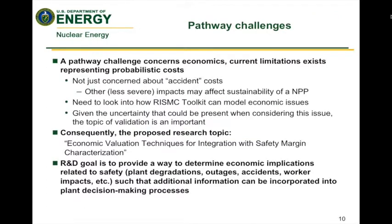So the challenge concerning economics is the current limitation in representing probabilistic costs. Just as we treat the plant probabilistically, we'd want to treat the economic impacts in a probabilistic way. So we're not just concerned with accident costs, but also less severe impacts, like I mentioned, damage to equipment and outage time, all of which have economic impacts. So we want to look at how we can add the modeling of economic issues into the RISMAC toolkit. This includes the uncertainties that could be present when considering these economic impacts. And also how to validate these. Just like we validate the probabilities of the plant response, we want to be able to validate the probabilities of the economic response.